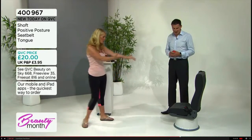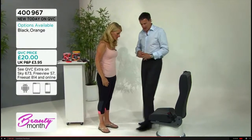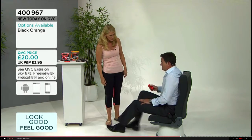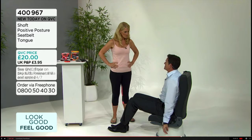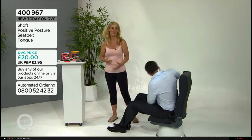OK, we've got a little mock-up car going on. So let's see how it all works, because it seems a simple little device. We tend to sit in our cars upright, and we all have good intentions of sitting upright for the whole journey. The trouble is, after a few seconds, we tend to slouch. You do, you move. When you drive, you move, you're looking around, you're checking traffic and things as well, aren't you?